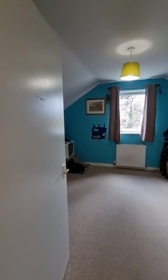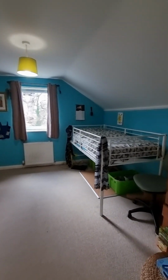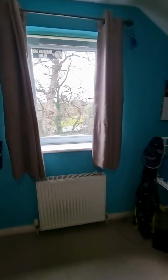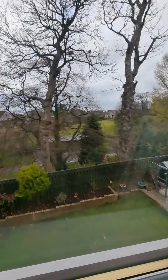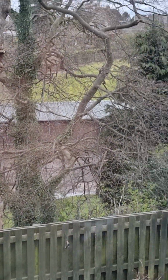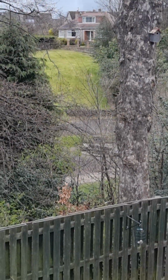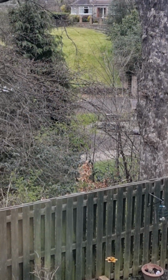So good sized double bedroom, as you'll see. Plenty of space in here as we go round. And then there's the glen here, so you can see right in there. So there's the craft hut, just down there. And you've got the hill where people roll their Easter eggs, more than likely. And then you've got the old wishing well down here. And that's that bit down in there.